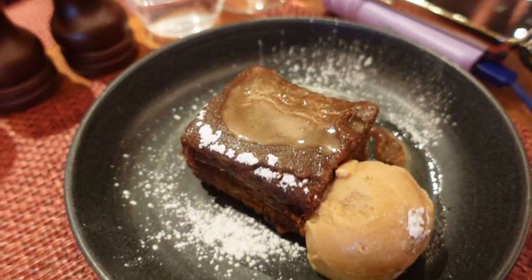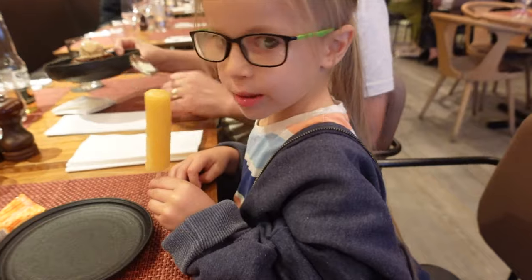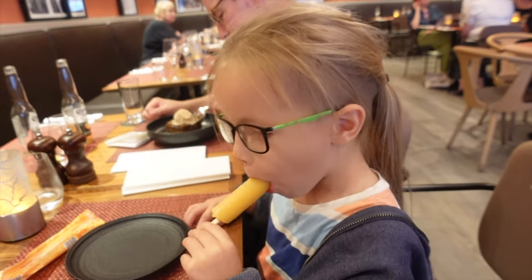This smells amazing, doesn't it? Vegan ice cream, vegan. It's all vegan. What do you think, Jude? Good. Good, cold. It tastes like orange. It tastes orangey.